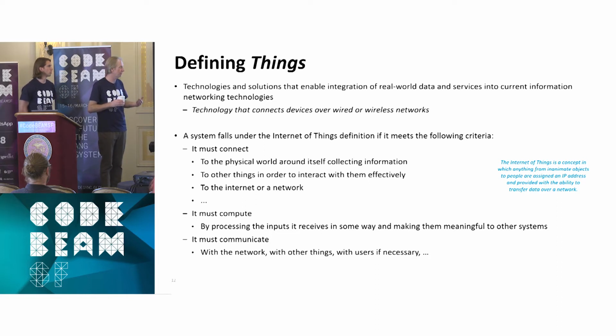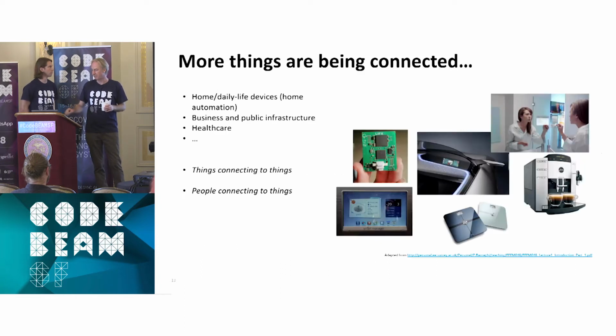Maybe it's monitoring your heart rate or monitoring some piece of plant equipment or whatever. And it must connect to the Internet or some other form of network to disseminate information or possibly to receive instructions. It must do some form of computation. Maybe it's reading some piece of data, doing a manipulation on it or whatever. And it must communicate, which we've talked about before. So at a high level, that's what things are.